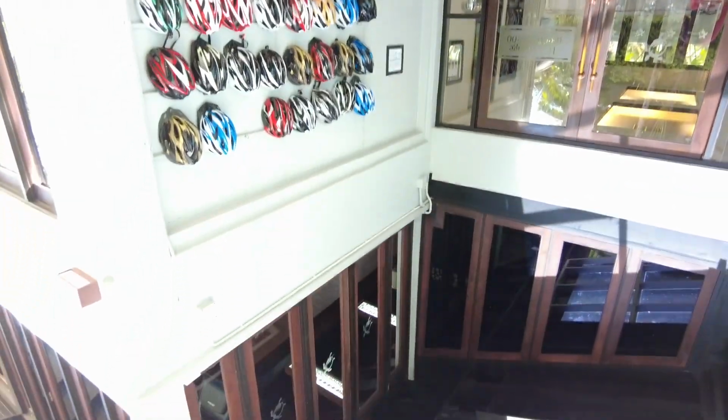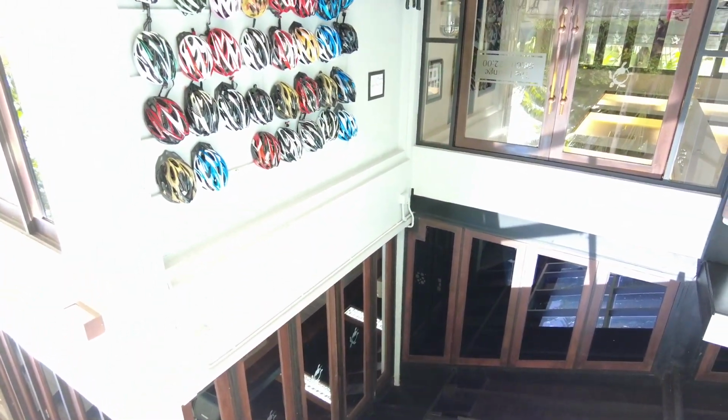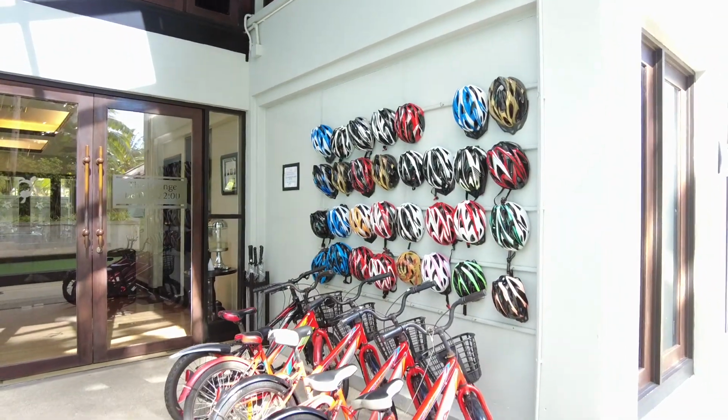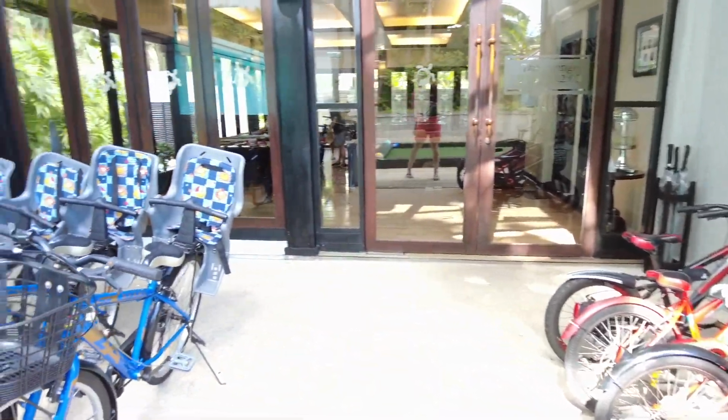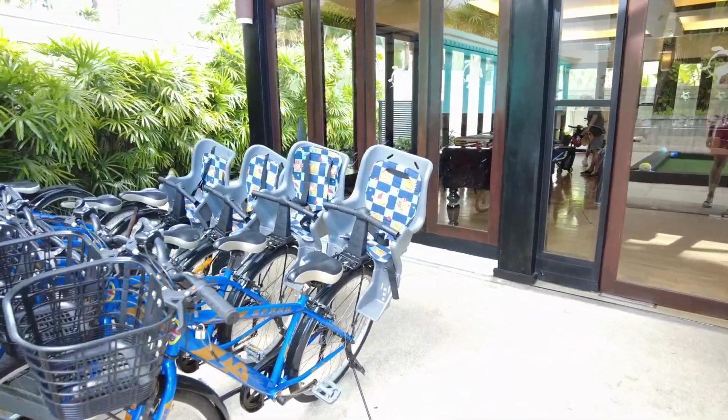So there's also bikes where you can go cycling. There's also guides to take you wherever you want. And there's an adult room with a snooker table, a pool table, a foosball table, everything that you need, really. And you can see the bikes here too. Okay, there you go. See all the bikes. And if you've got a baby on back, no problem. You've got baby seats.